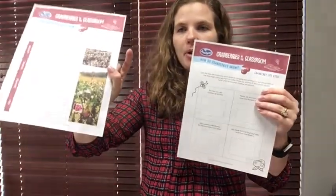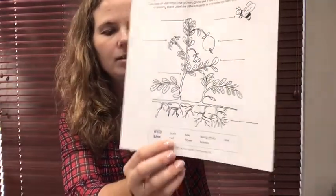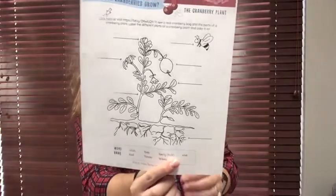You have a sheet to go with this, where you can cut out the different pictures and put them in the correct sequence. And then you also have the parts of a cranberry plant with the word bank. So you have roots, bud, bee, flower, berry, leaves, and vine. So you can go ahead and fill out the parts of the cranberry plant. And for a fun taste test, there are some craisins included in your kit that you can pass out, and you can try a dried cranberry.